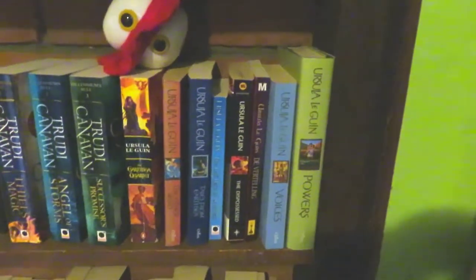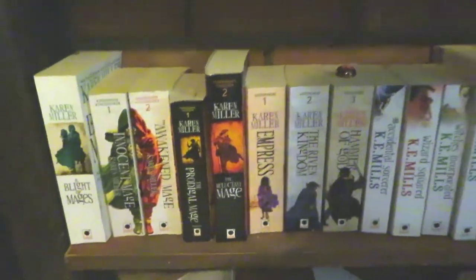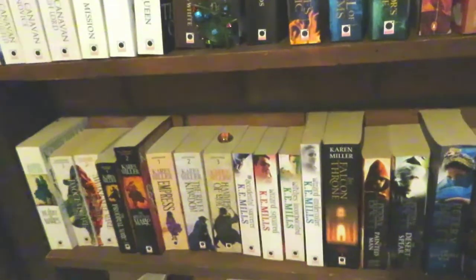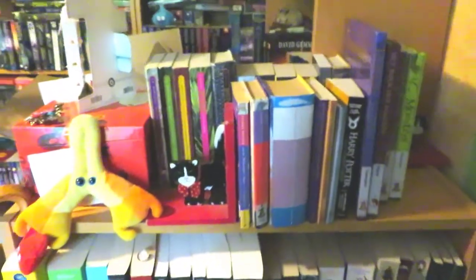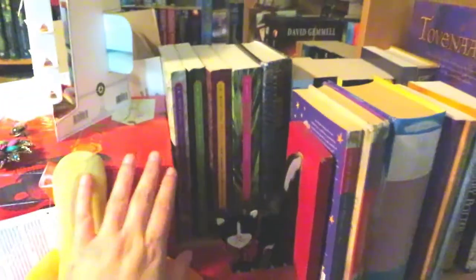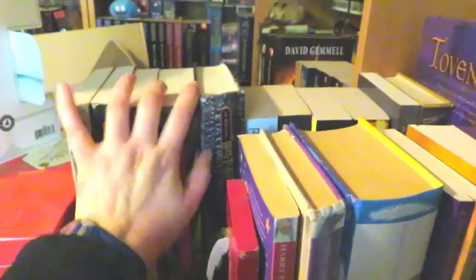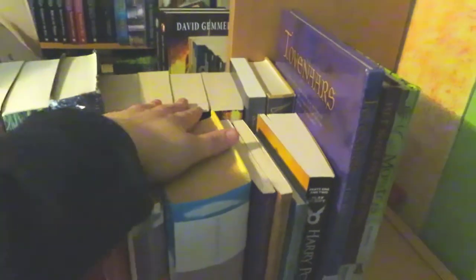Then we have Ursula Le Guin. I really like the Earthsea books. And then the last shelf has Karen Miller and Peter V. Brett. And then we get to this shelf. This top shelf has my Harry Potter books. I got the book set as well as some in Dutch and in English. I have some books by Robert Galbraith, who is J.K. Rowling. Some other Harry Potter related books.